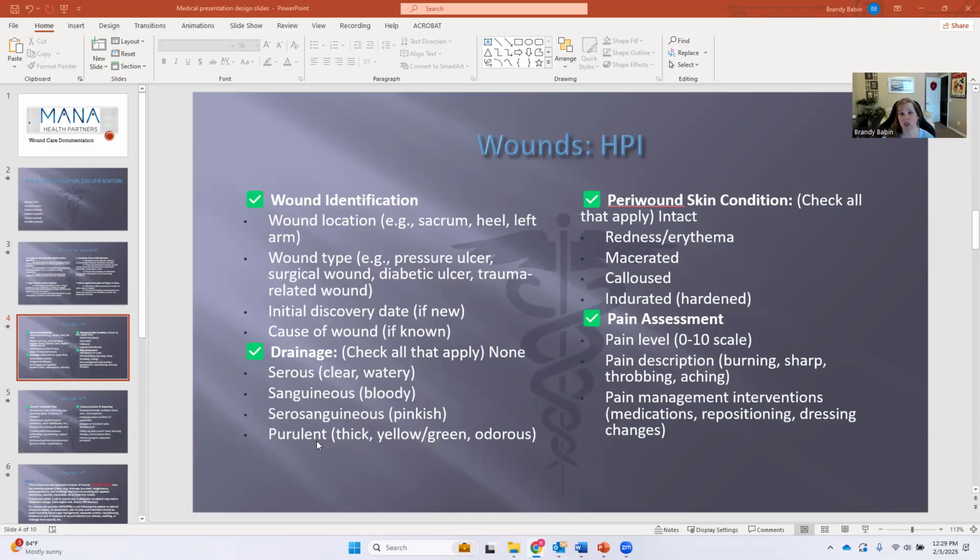Because if he's saying it looks great and he's debrided it, and now all of a sudden we've got a lot more drainage coming from it and the drainage doesn't look good, that's us documenting that we've followed up from the physician and that we're collaborating with him and that we're monitoring that his interventions were effective or not.